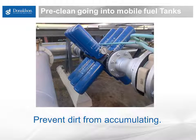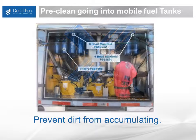And that can be done at high flow rate going into, say, a fueling truck at hundreds of gallons a minute. This is filtration on a loading arm system that's filling a high volume fuel truck going out to large equipment that's filling 800 or 1,000 gallons at a time on, say, a mine haul truck type application.